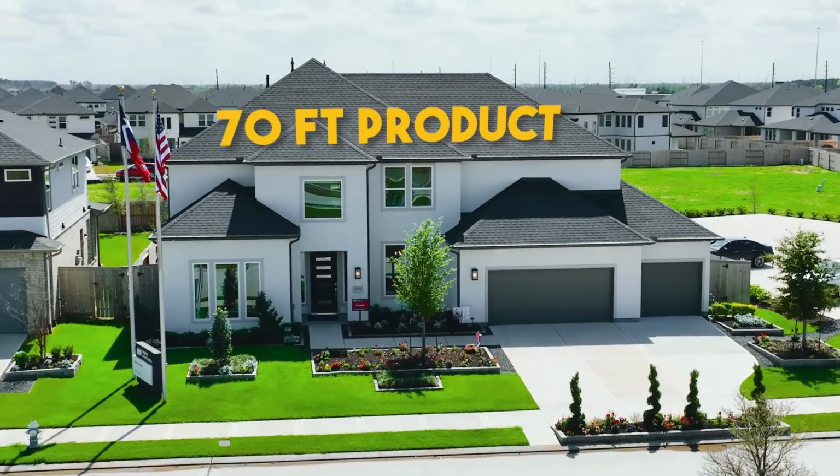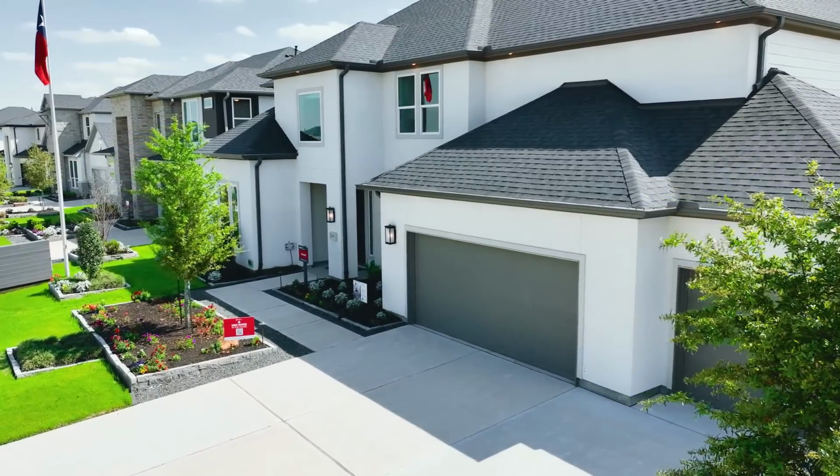This is the biggest, this is their big boy, this is their 70-foot product, and you might be thinking, well, that's $1.2, $1.3 million. No, it's actually below $1 million.